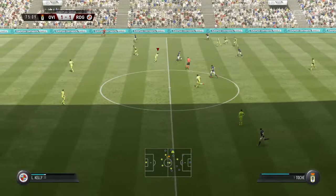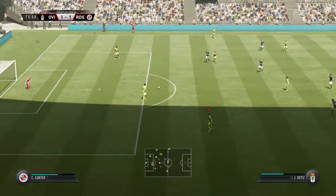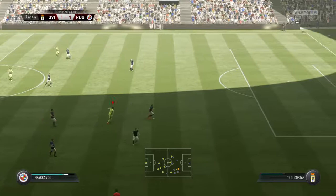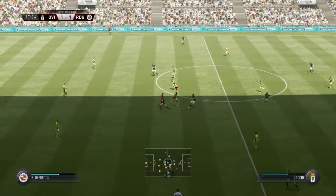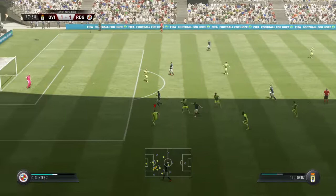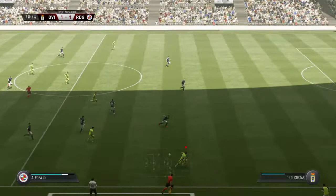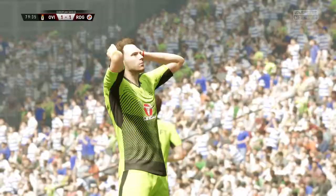Michu. That's cut out. Good strong tackle. They're in a good position here. He times his tackle superbly. Kelly. Through pass. The shot's on! Another opportunity wasted by this team. It's still level in the match.